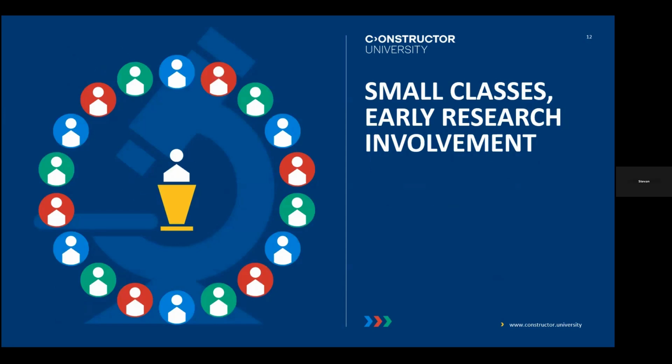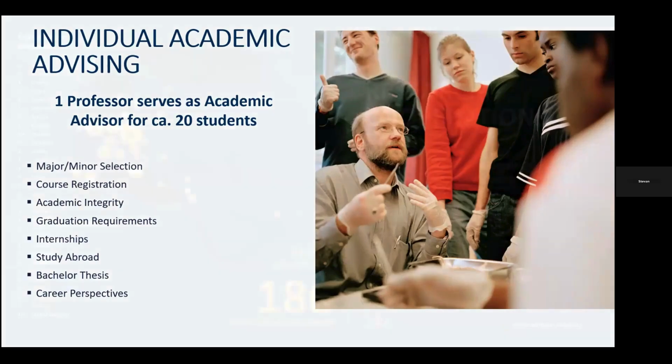That means we don't put 100 students in one class because this is not effective. We prefer to put maximum 18 students per class. So this will help you to integrate more with the professors, to communicate with the rest of your classmates, because this will help you to get more information from us.